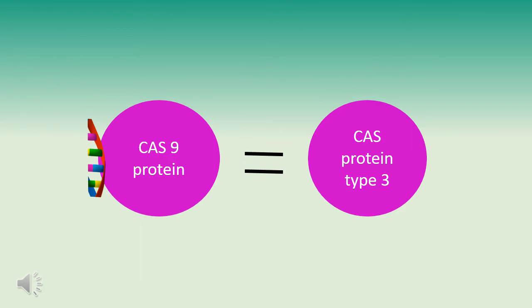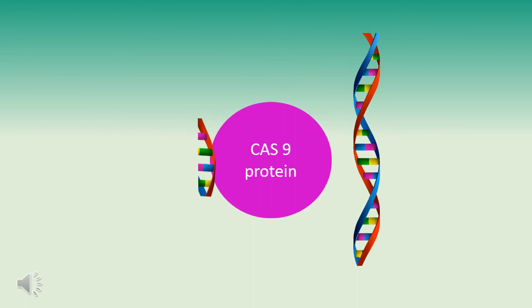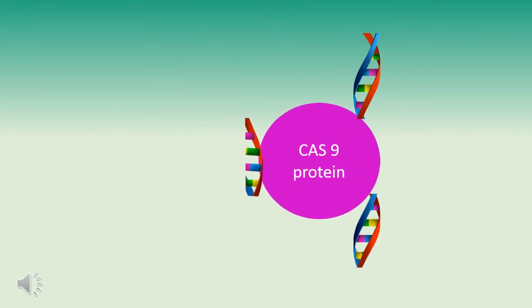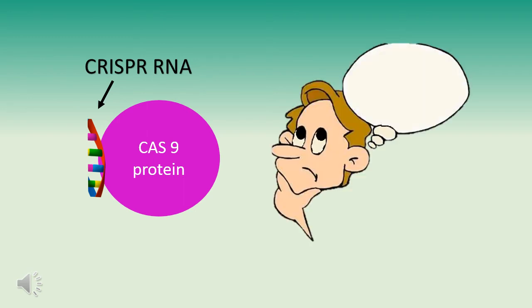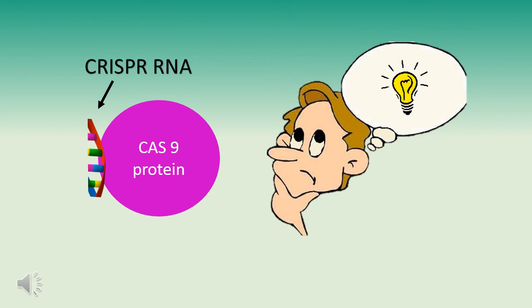It turned out to be the third type of Cas protein. These are nucleases which cleave DNA at specific points, at a sequence that matches a CRISPR RNA. Let's think about this for a second. They found the protein that cleaved DNA at specific points, decided by the sequence of an RNA strand. This was when they knew they were onto something important.